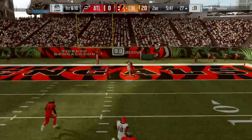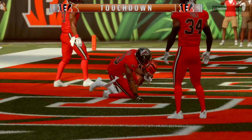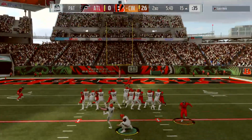As they'll start out of harm's way with a 1st and 10. Going to throw deep. That's going to be caught by Ross for a Bengal touchdown. In for the score. And the Bengals are able to grow their lead.